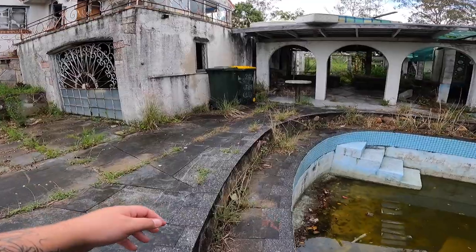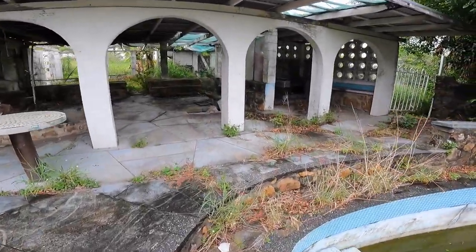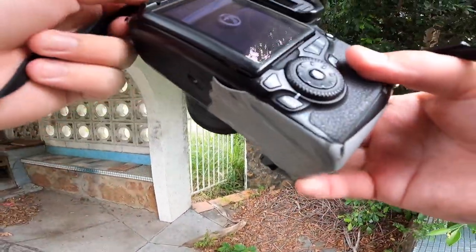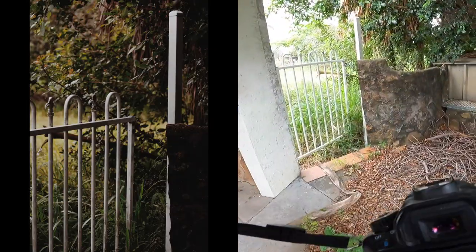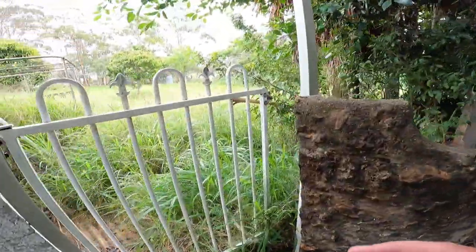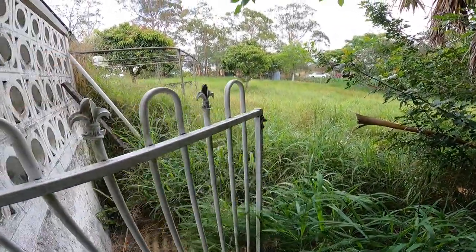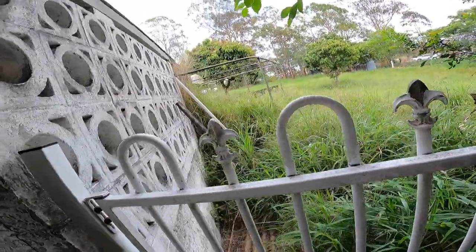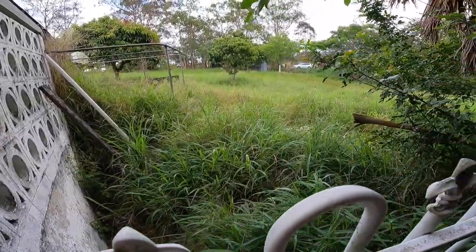That's what I'm worried about. I hate coming to places and missing things. Let me go down here. What's this gate? This gate looks cool. Can't really see anything out there. There's too many shrubs, so there's no point going out there.